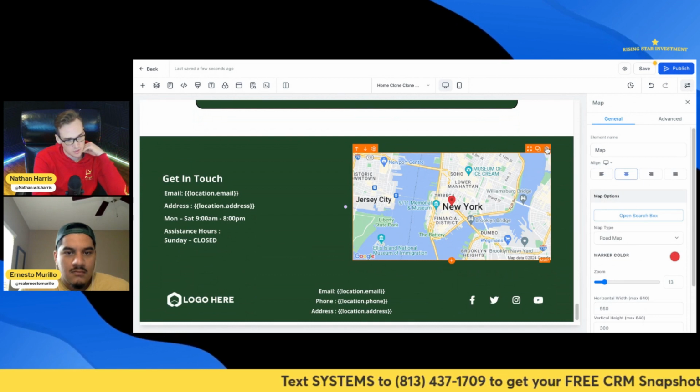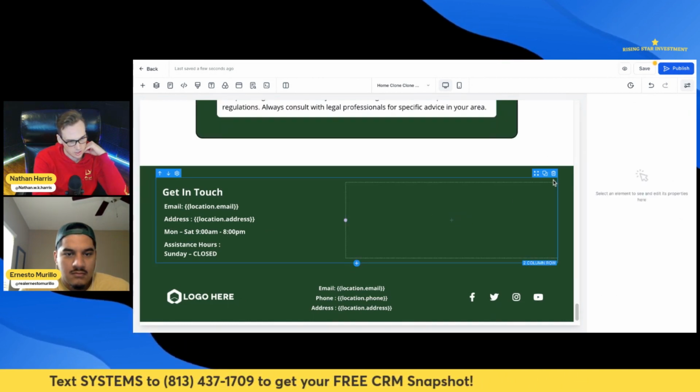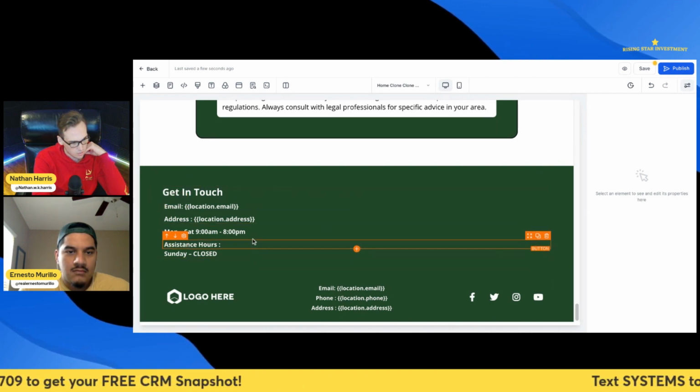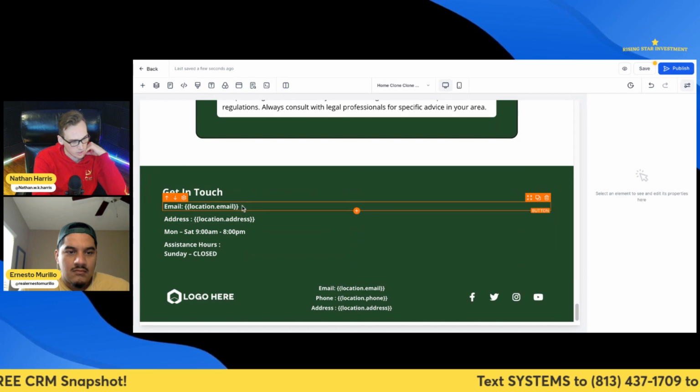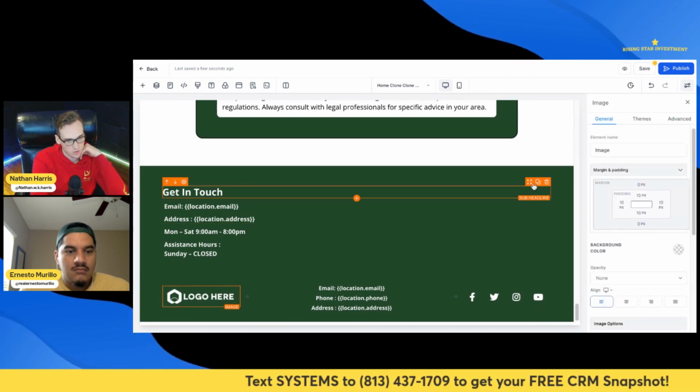If you don't like something, delete it. Like if you don't want them to know where you are, just delete that. They don't need to know where you are. This stuff will get auto populated with your information. Put your logo here.